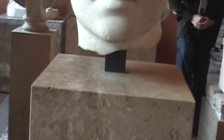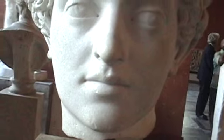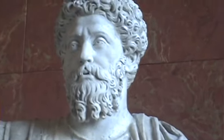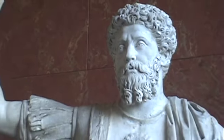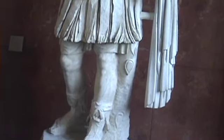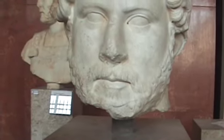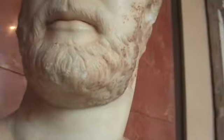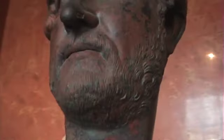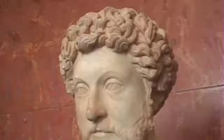This is the Emperor Mark Aurelius. I think it's Marcus Aurelius, who is the son of Mark Antony. This is a full-blown statue of Marcus Aurelius. Here are several shots of Hadrian, several busts of Hadrian, each with a beard. This is the philosopher Herodotus.